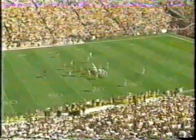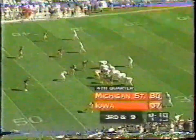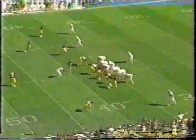And Burke does a good job of using his athletic ability to keep himself alive. And all the time he's looking downfield to try to make a play, he gets back near the line of scrimmage. Michigan State is 4 of 12 in third down situations today. And they've got a long distance to travel.